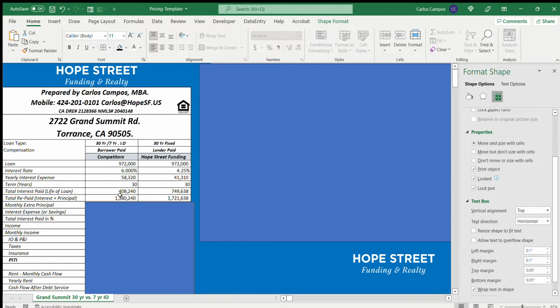Well, this is at the end of the 7th year mark because we're taking 972 plus the 408,240. That gives us 1,380. Now we're gonna see that this number is not real and it's closer to the $3 million mark. But before we get there, we'll see how else we can compare this loan.